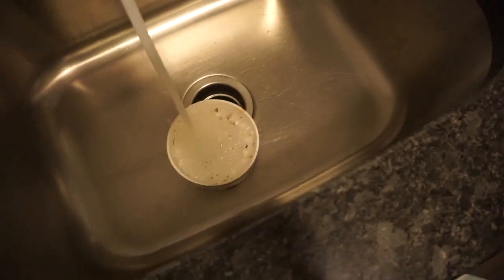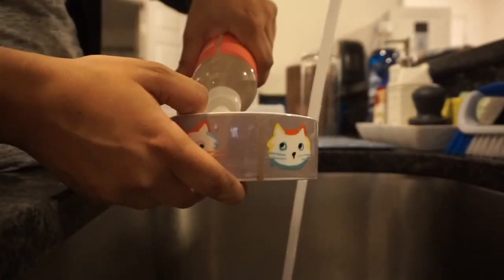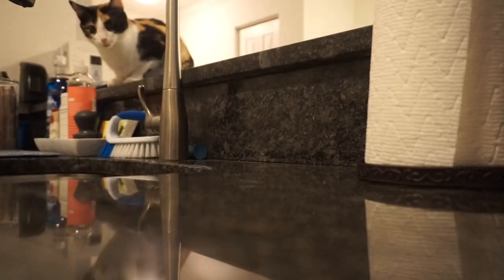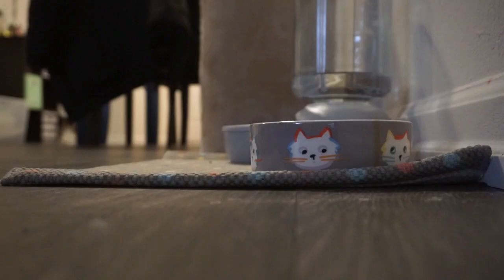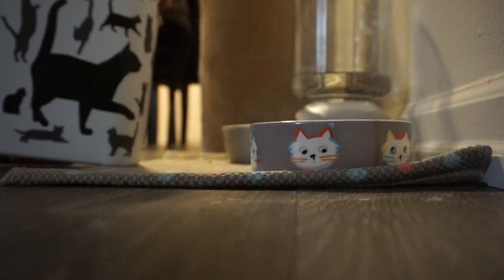Now moving into the kitchen, I like to clean out my cat's wet food dish about every other night because it just gets really gross. So I'm doing the few dishes that I actually have to do, and then I will fill up their cat food and make sure they don't starve, because I think that would be pretty bad. So I just want to make sure they have enough food for the night till the next morning.